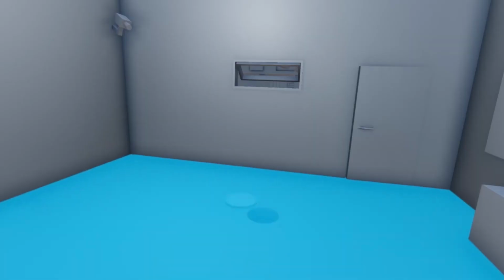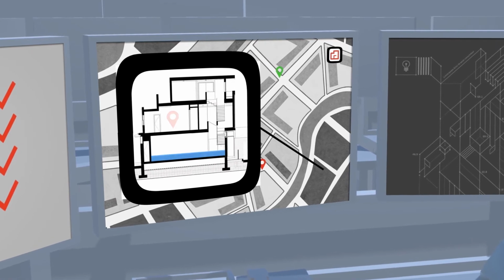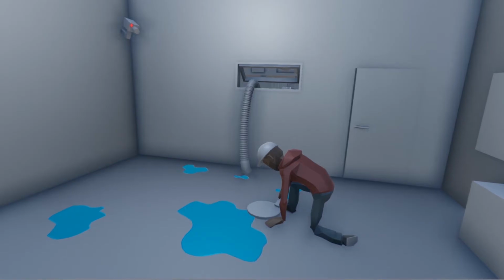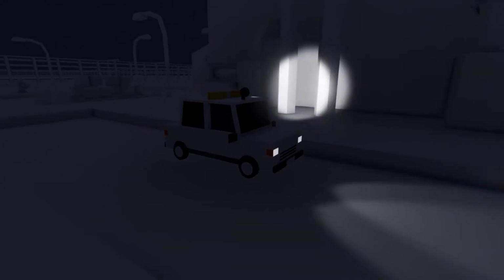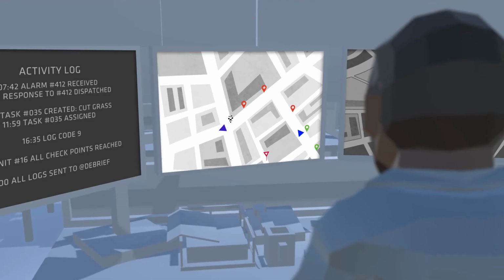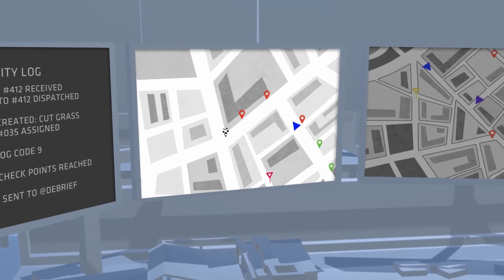Track and communicate with personnel in real time on the interactive map, even on different floors inside buildings. The Universal Video module can show live or recorded video from any kind of video management system. Create, schedule, and assign all kinds of tasks. Monitor task progress in real time on the map.